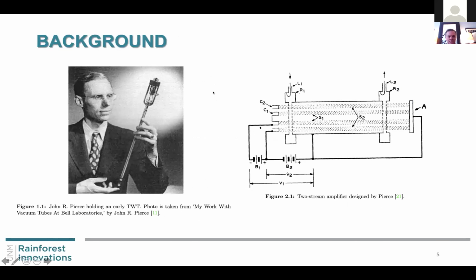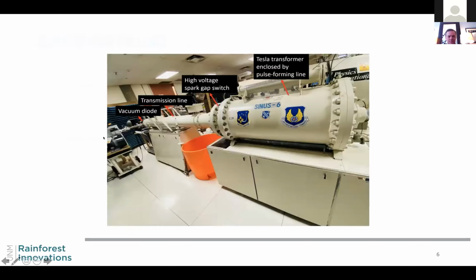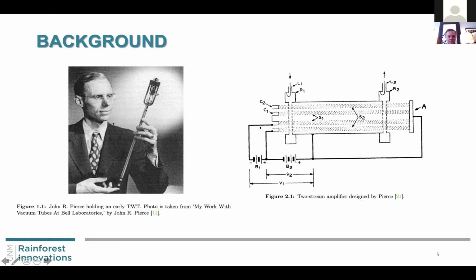Okay, so in terms of background, a traveling wave tube is the backbone of communications, whether it's satellite communications or terrestrial communications. And the traveling wave tube was invented in the 1940s. Here is a picture of J.R. Pierce, who was the inventor of this device. And in 1949, Pierce proposed such a two-stream amplifier.